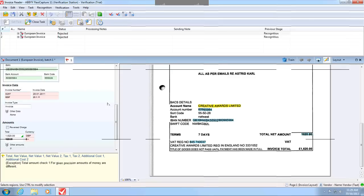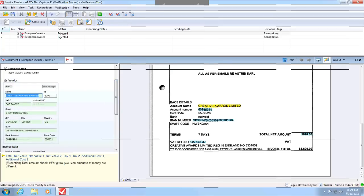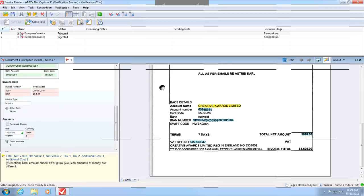So further down the screen, we've now got our business unit detected, our vendor unit detected, and all OK. Invoice number and invoice date have all been recognized and found correctly. It knows it's an invoice and not a credit note. It's found no other data. And it's found the total on the invoice.